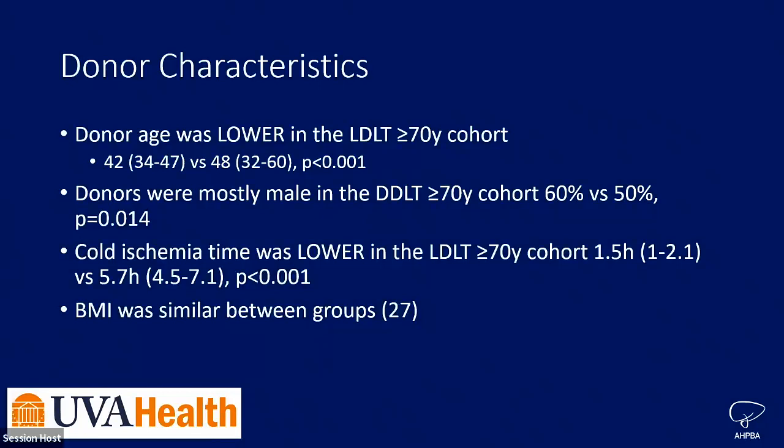We found that the donor age was lower in the living donor liver transplant age greater than 70 cohort. The donors were mostly male in the deceased donor cohort, 60% versus 50%. The cold ischemia time, as you would expect, was lower in the living donor cohort, 1.5 hours versus 5.7 hours. And the BMI was similar between the two groups.